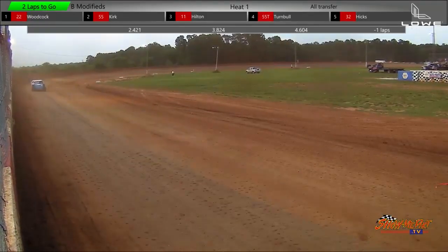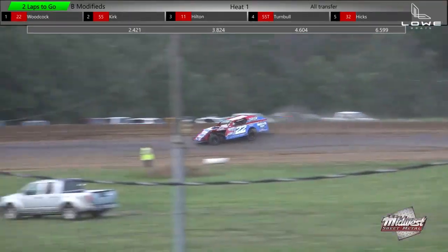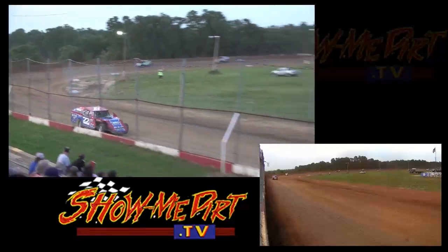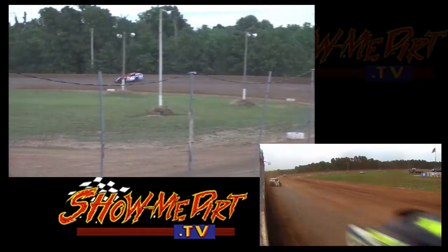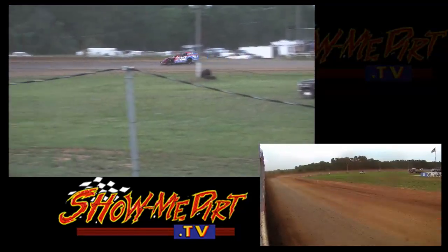Greg Woodcock out front in the number 22 machine. I don't know what I was talking about with outside. Here comes the white flag for my man, the number 22 of Greg Woodcock, trying to make it another one in the column for the 2022 season here. Colson Kirk trying to reel him in. I don't think he's got enough time. Jared Hilton currently sitting in third spot. James Turnbull in fourth.